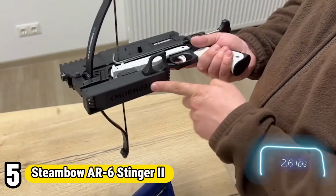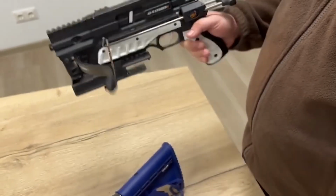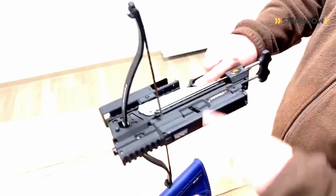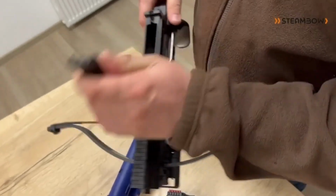Number 5. Steambow AR6 Stinger 2. The Steambow AR6 Stinger 2 is a cutting-edge crossbow that combines the power of a traditional crossbow with the convenience of a compressed air system. Its innovative design allows for quick and easy cocking and reloading, making it ideal for both experienced hunters and beginners alike.